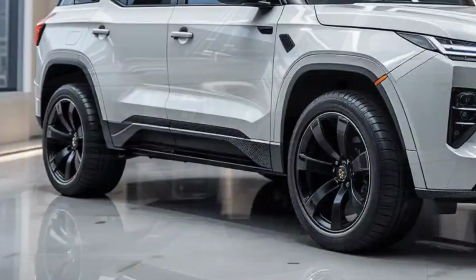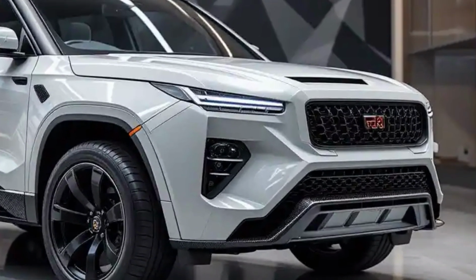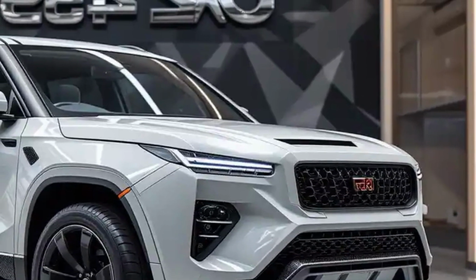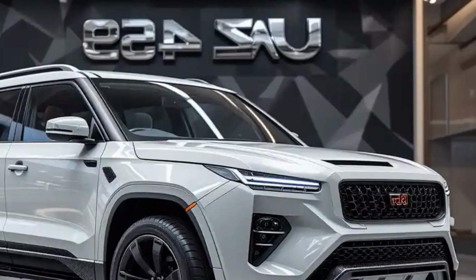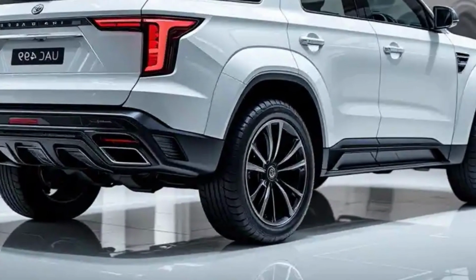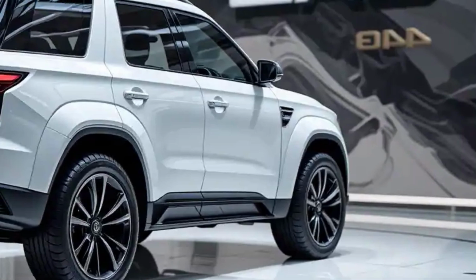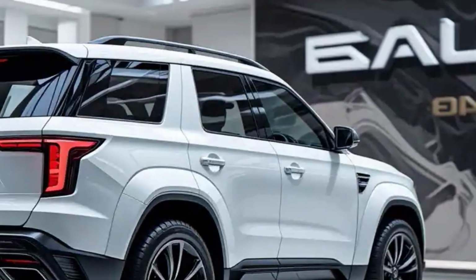The UAZ 469 was first introduced in 1972 and quickly became an irreplaceable companion for the military, police, and people in remote regions. Its simple yet rugged design made it a legend. In 2026, the UAZ factory decided to revive this iconic off-roader, keeping its bold design while equipping it with new capabilities. On the outside, the new 2026 UAZ 469 closely resembles its predecessor.